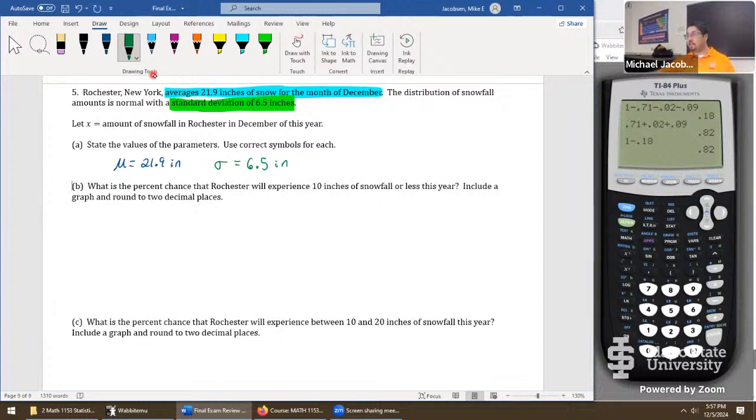So that gets us started. And the purpose of part A is, if you used a different value right here, I would know that right away, and I would be able to know you're not going to lose credit again in part B. I would just use your same values to check your numbers. So we're asked, what is the percent chance that Rochester will experience 10 inches of snowfall or less this year?